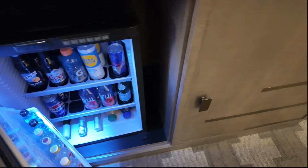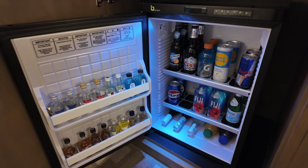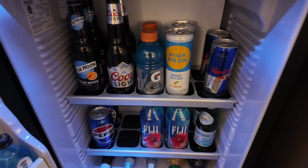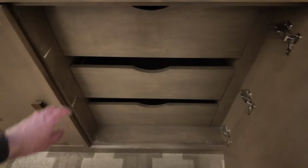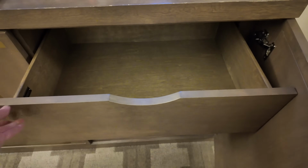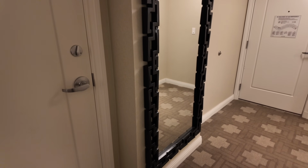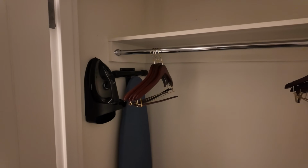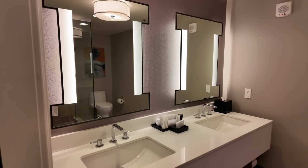The minibar is fully stocked, but a few items were missing in mine. There is no room for your own stuff in the fridge, but if you want to make yourself a very expensive cocktail, you can. Some drawers over here for your items. By the entrance, there's a full-length mirror, and across from that, you'll find the closet with the usual items: hangers, an ironing board, a safe, and a luggage rack. The bathroom is pretty modern and nice.